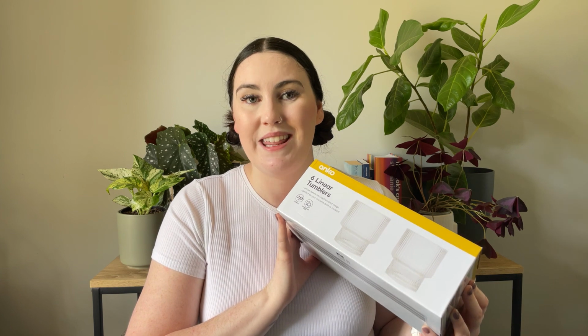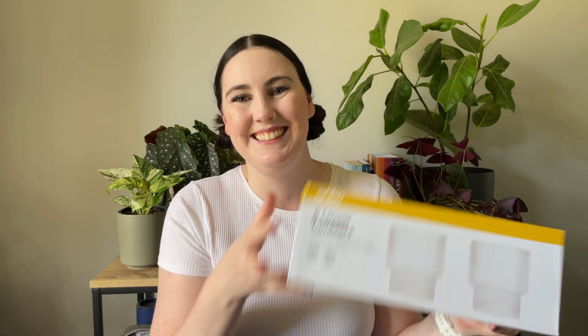I'm just terrible. I'm always breaking things, so I will never pay a lot of money for glasses because it's just not worth it, and you can get really cute looking things from places like Kmart that it's not going to hurt your soul when you break them. So, glasses. And that's all. That is all I got on my last Kmart trip.